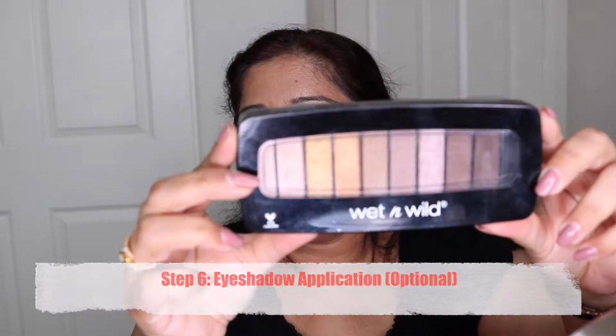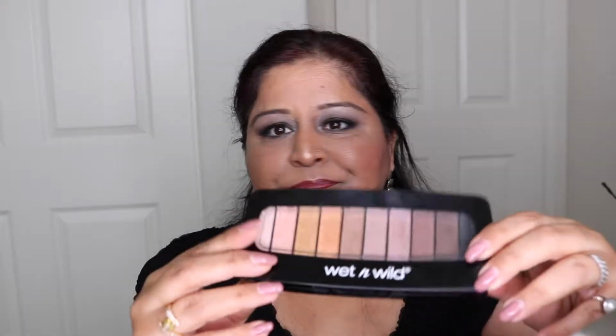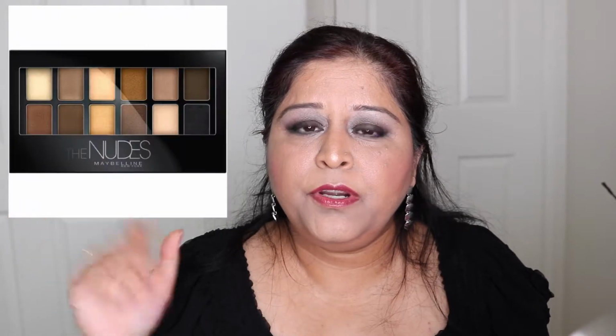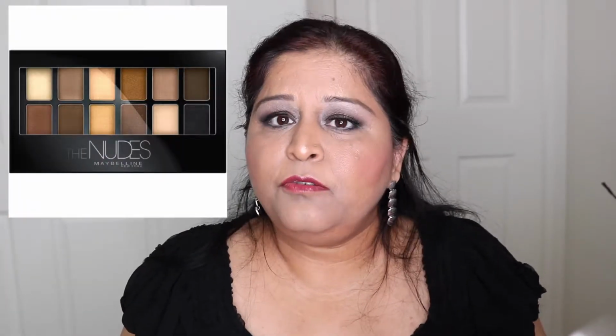So I have one over here, Wet n Wild again. Wet n Wild, and this is a nude color eyeshadow palette. So I would definitely suggest you start with a nude eyeshadow palette. And in the drugstore, as per my thinking, I don't think there are too many good eyeshadow choices. But other than this, I also know that the Maybelline one has a good one. So I will put the picture somewhere over here, and I think that Maybelline nude eyeshadow palette has more availability.